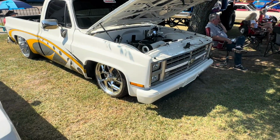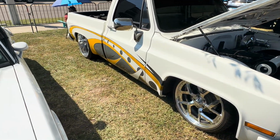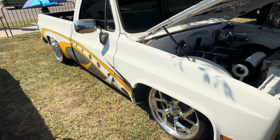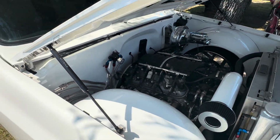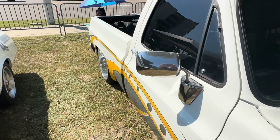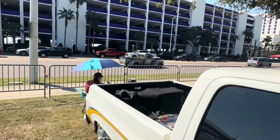Got some custom paint on this square body right here. You can see there on the side in gray and yellow. Got an LS in here. There's a little truck rolling by.